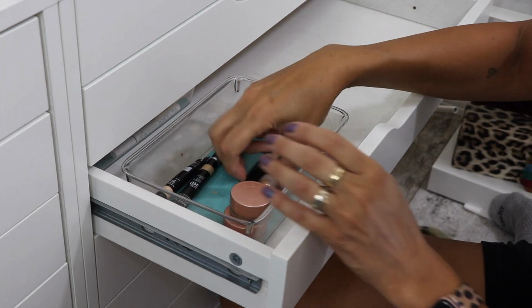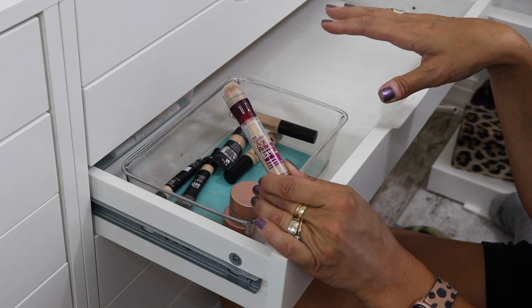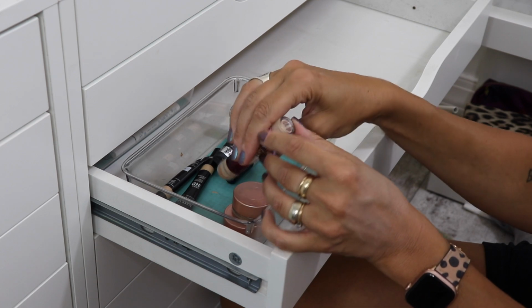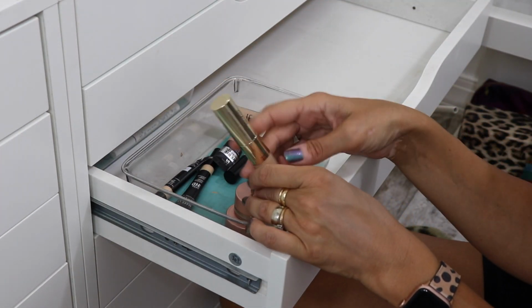I've had it forever. Oh, Maybelline Instant Age Rewind. There was a time in my life where this was all that I used. You can see I used like half the tube. This is probably, oh, the neutralizer shade. I normally used medium. This is very old. I'm getting rid of it, but that is a great drugstore concealer.